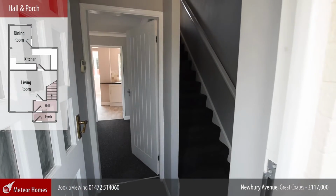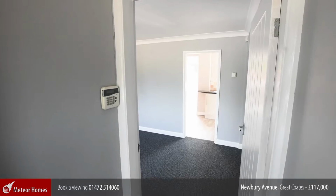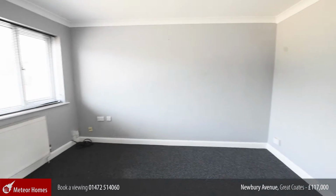Coming through the porch to the hall, it's obvious that this property has been extensively redecorated. It has new internal doors throughout, and there is new flooring to the ground floor, including a new carpet in this living room.